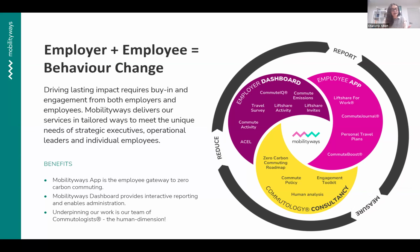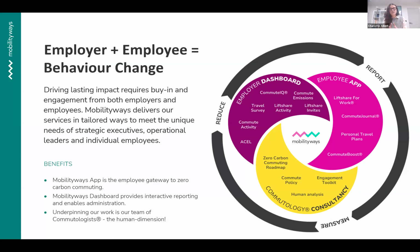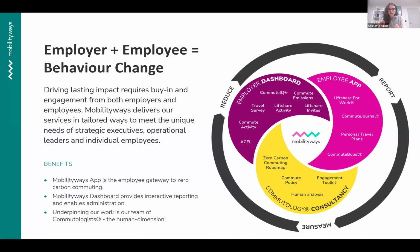Although, of course, there is an element of engagement needed with employees to understand the commute in the first place, but we'll come on to more of that in a moment. In order to execute your strategy, this is where the Mobility Ways app comes into force, the employee gateway to zero carbon commuting, if you will.